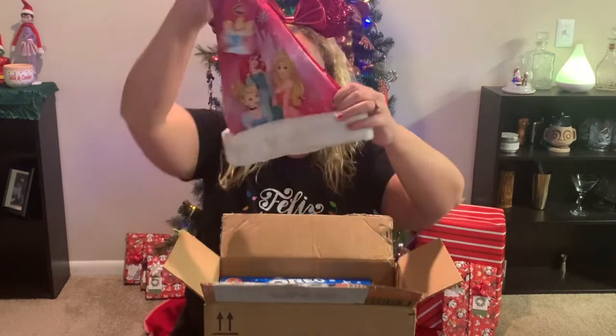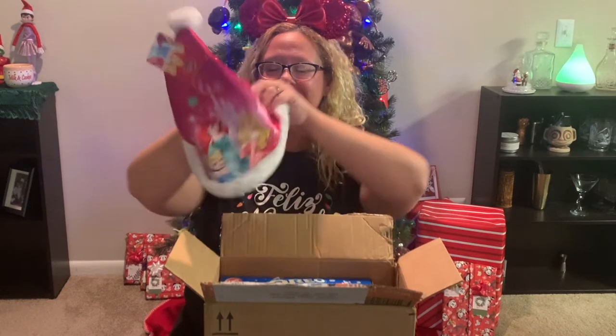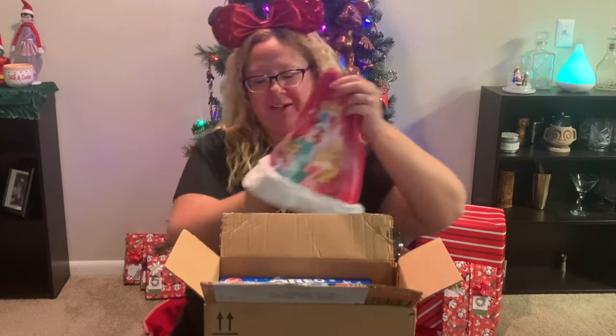All right, the next thing I see is a hat. At first, I thought it was a stocking, but it's a hat, and it's princesses. I love princesses. Oh, my goodness. Thank you so much. It even has Ariel, my favorite princess, on it right in the middle.